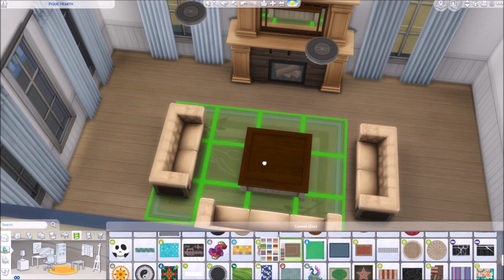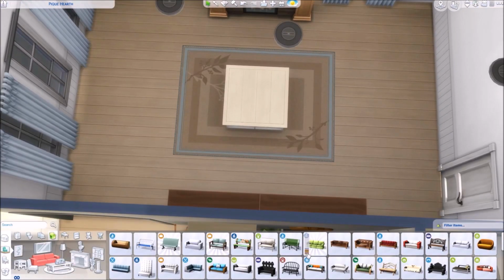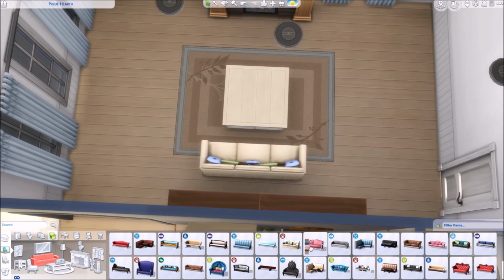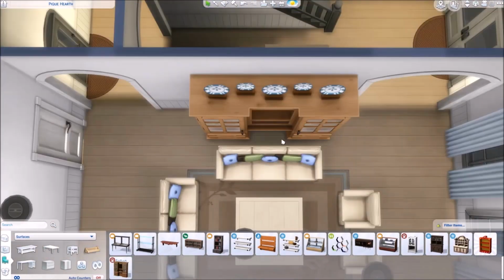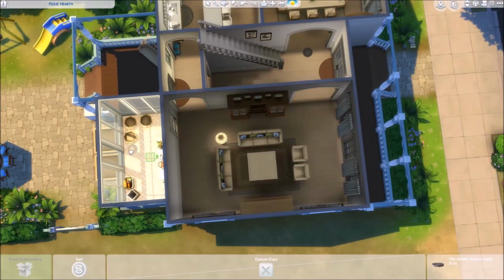I may change the color, I'm not exactly sure. And then I end up going with the couches from Cats and Dogs with all the pillows. I felt like that suited the sort of style I was going for. Other than that, in this living room, I think I get a bookcase. Oh, I also end up putting the chess set over by the window, because I think the original version of this living room also had a chess set. So I thought I would keep that activity in this house, since there's not a whole lot of activities.